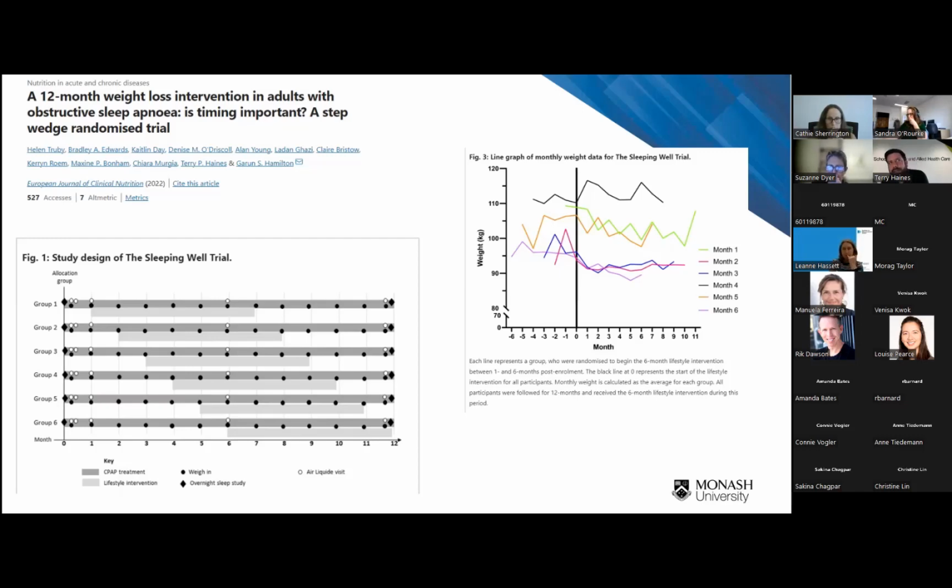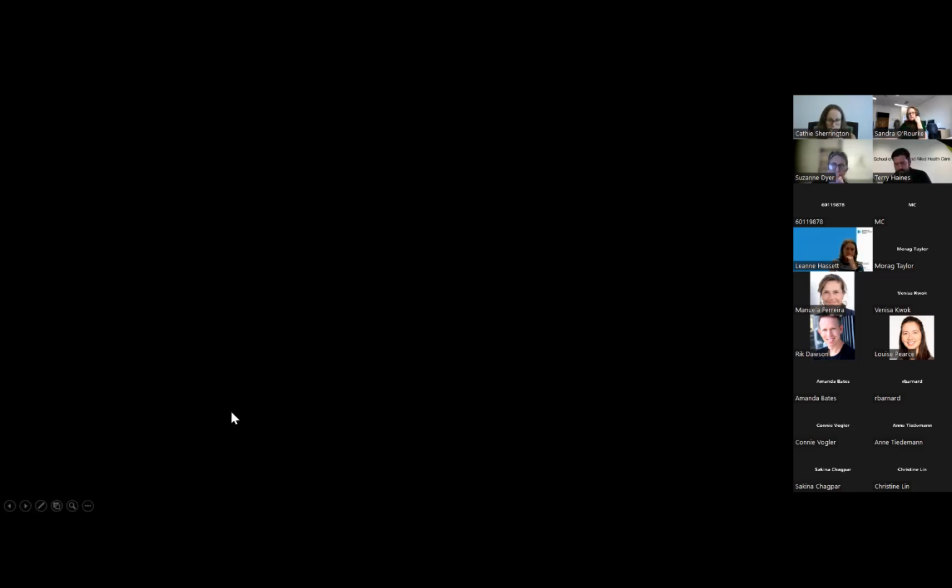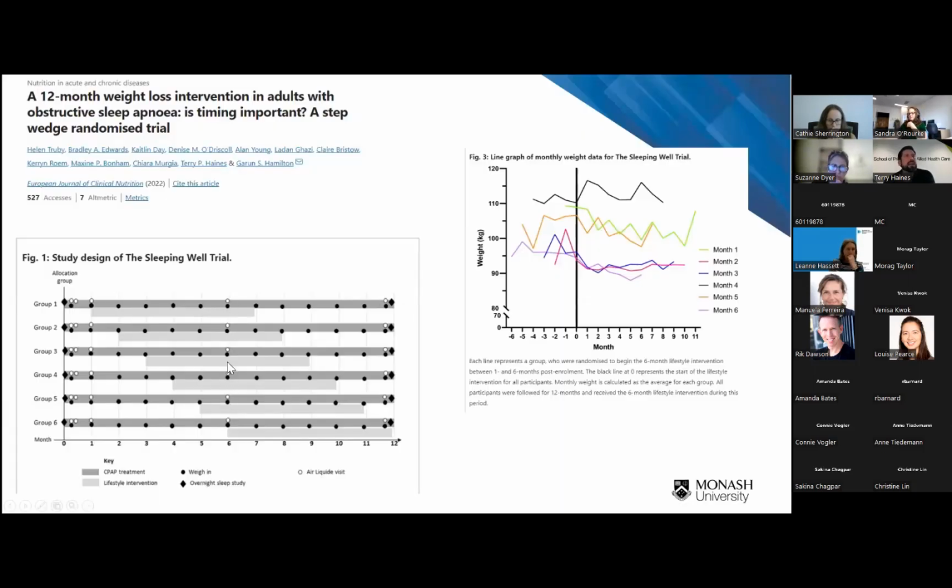So on the left-hand side of this figure here, we actually have that classical stepped wedge design. But what we did is we actually then followed up for longer, and we gave that intervention for 6 months for each person. So we had then a combination of designs in place here.